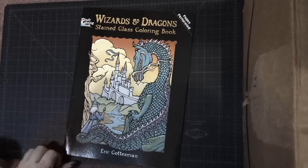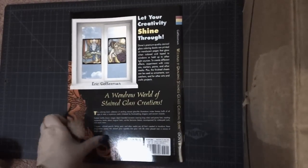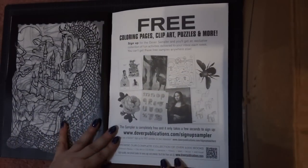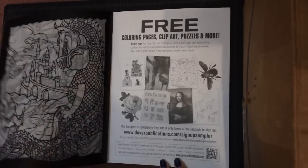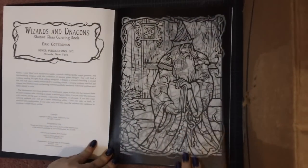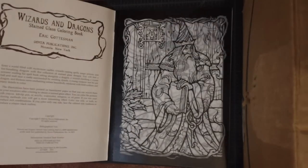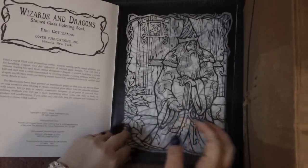And the last stained glass one we have for now is Wizards and Dragons. There's the back. Not really a blurb on the back cover, but it just kind of advertises some of the other books in the stained glass series that you can get. Here's the front cover. And we'll go ahead and show you some of the pages. Trying to get myself a little more comfy here.